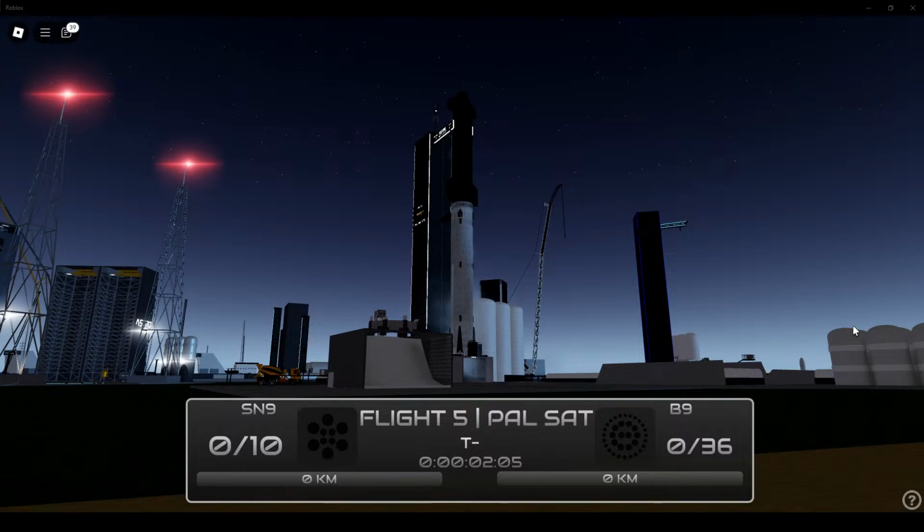Copy. We're waiting on the booster engine chill. I think booster engine chill has been completed, but Arrow, please confirm. Booster engine chill completed. Here we go. Under 2 minutes.